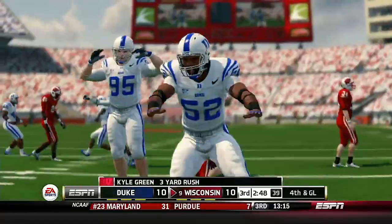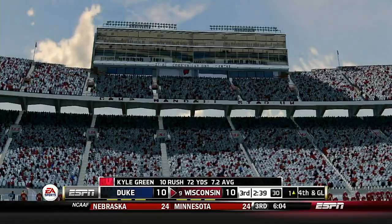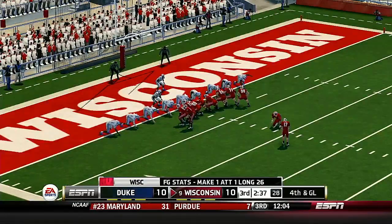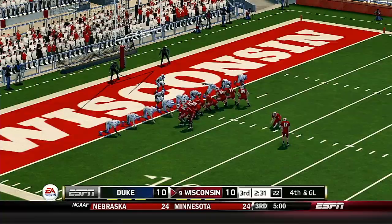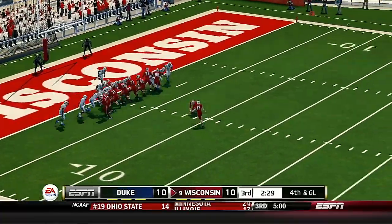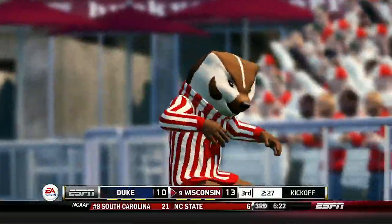He's taken down around the 1-yard line. That brings up fourth and goal. They're going to go for the easy 3 here. Wisconsin could take the lead with this field goal. Kicks up, and it sails through the uprights.